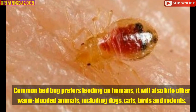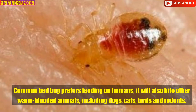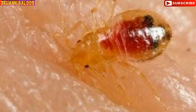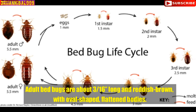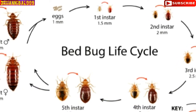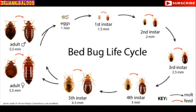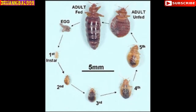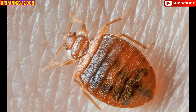Although the common bed bug prefers feeding on humans, it will also bite other warm-blooded animals, including dogs, cats, birds and rodents. Adult bed bugs are about 3/16 of an inch long and reddish-brown, with oval-shaped, flattened bodies. Bed bugs do not fly, and they don't jump like fleas do, but they can crawl rapidly over floors, walls, ceilings and other surfaces. Adult females lay their eggs in secluded places, depositing 1, 2 or more eggs per day, potentially hundreds during their lifetime.